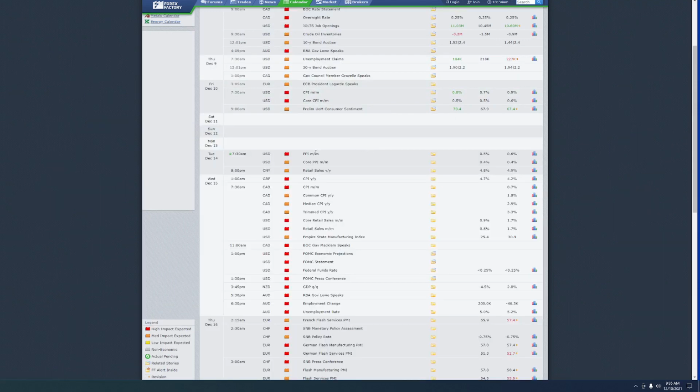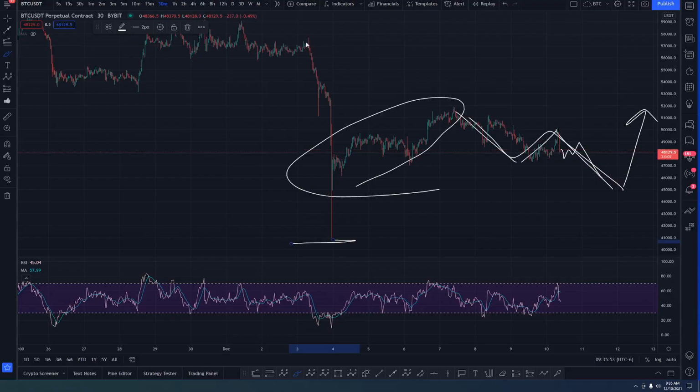Next week we've got PPI Tuesday. Is Monday a holiday or something, or just no news? And then Wednesday is the big day. That's the big FOMC meeting. Yeah, 1:30 p.m. So that's the big day next week, Wednesday. So we're expecting them to talk about raising rates and tapering, and that's all strong for the dollar and weak for markets.